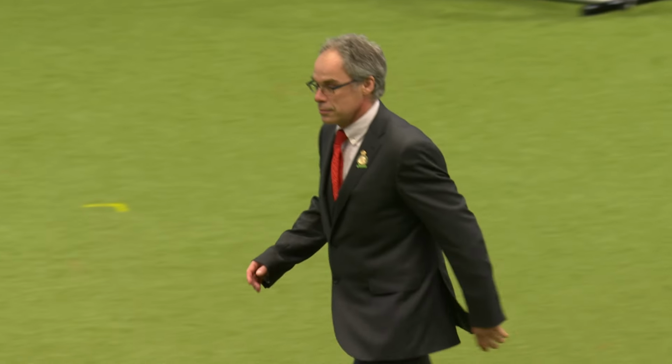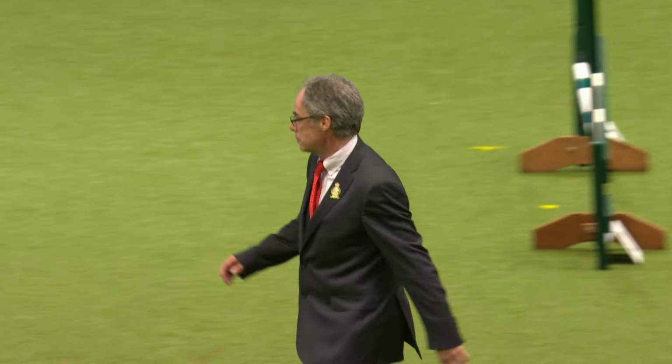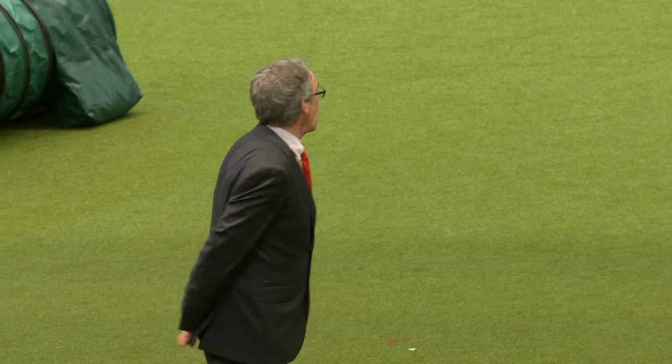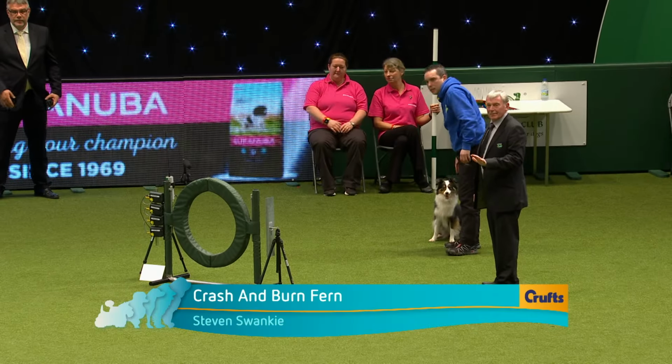So we're ready to go with our first handler. This is Stephen Swanky with Fern. This is a Sheltie Cross. Crash and burn Fern. Hopefully she's not going to be doing that today.